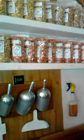And all of our maple has, this is Sam. Hi, Sam. A Made in Pennsylvania sticker on it because it has Pennsylvania maple syrup.